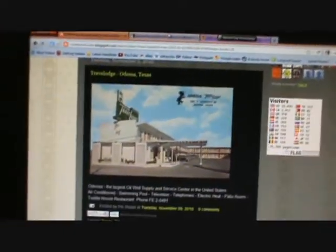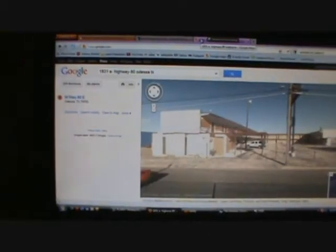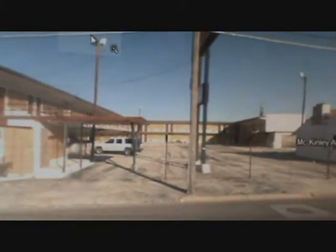Now, I found this one. For better or for worse, I found it. Check it out. Here's the place. Looks like it's all boarded up now. Sure hate to see that. The sign's been moved. It's fenced off too, looks like. At least it's not been torn down. I guess that's a good sign, but just like a lot of them, kind of abandoned.